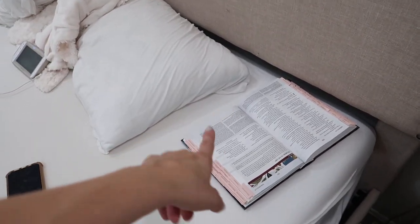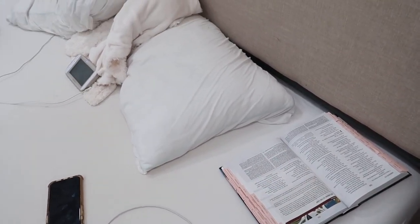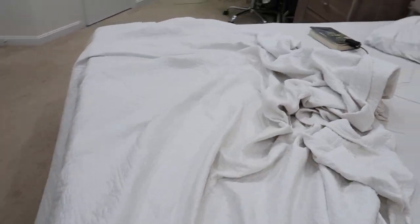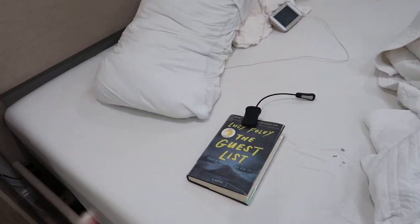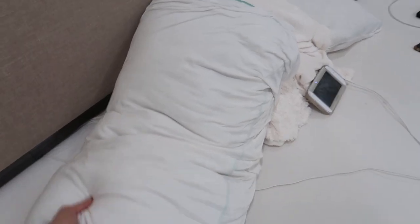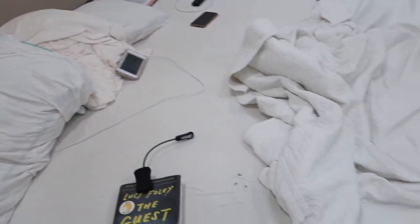But anyway, I'm gonna leave out my Bible because hopefully I can read some of that in a little while after I finish taking a bath. I've got my book that I'm reading, so I'm gonna leave this out. These pillows just look like a hot mess.